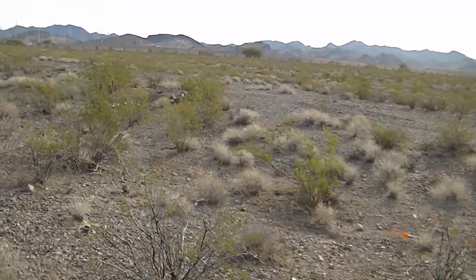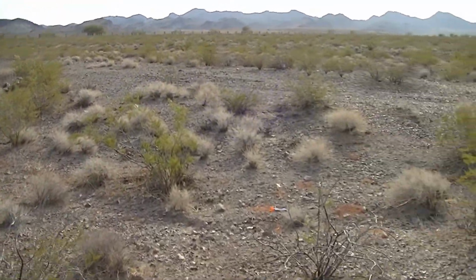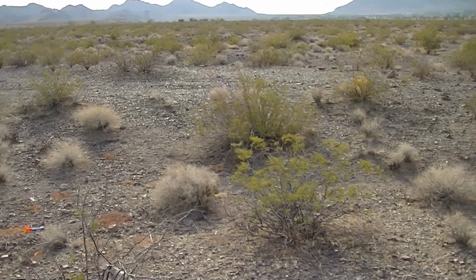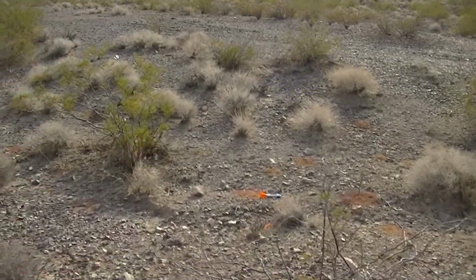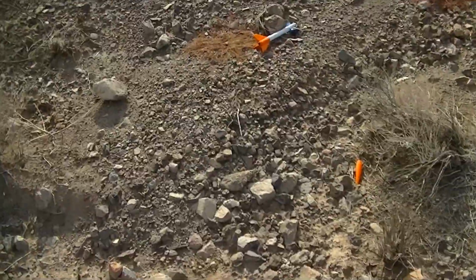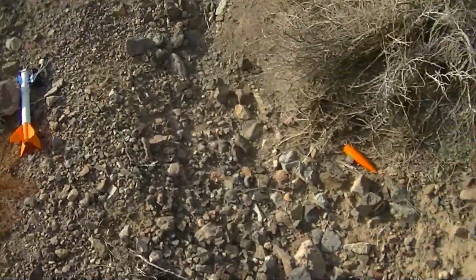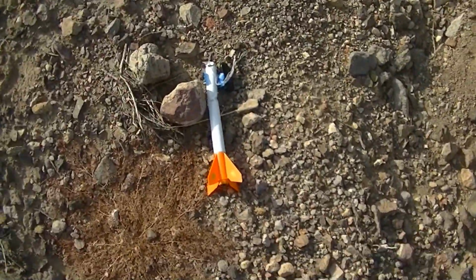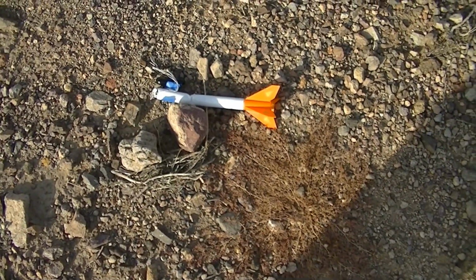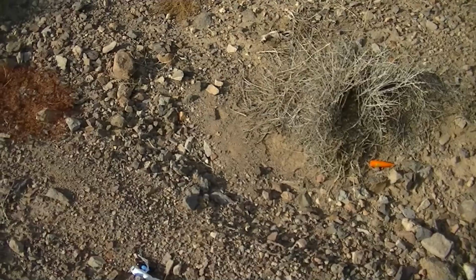Okay, this was a pretty bad experience all the way around. I lost the Wizard and my Flight Sketch Mini completely. No clue. And the Bandit didn't work out too well. Nose cone separation buckled the body tube, so it's pretty much done. Chute didn't come out. So that's a disappointment.